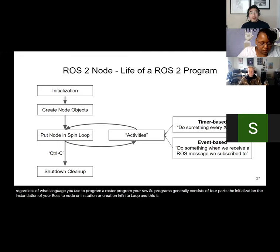And this is what ROS refers to as the ROS2 spin or ROS spin loop. It goes back even into ROS1. It's a ROS terminology that encompasses ROS1 and 2. And what the spin loop does is it allows the node to process certain activities during the spinning of this loop. One of the activities might be a timer-based activity, something like what we've done, which is publish out a message every second or so. It might be every couple of seconds, publish your sensor data.